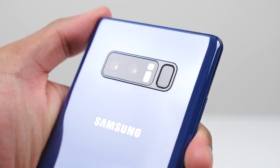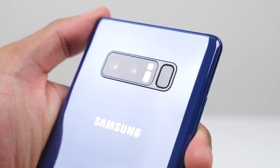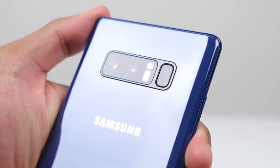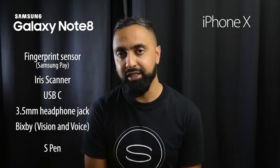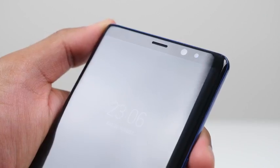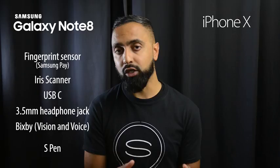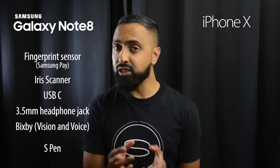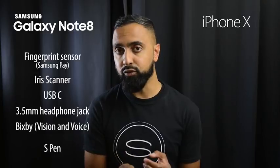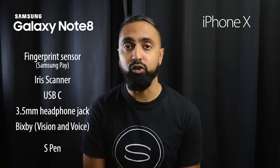Now let's move on to the additional features that both devices have. In terms of unlocking the device, the Note 8 has a fingerprint scanner which is at the back. The position is slightly inconvenient, and this is something that a lot of people have discussed. But you do have an iris scanner, and you also have facial unlock, so you can point it at your face and that is going to unlock. But it's not as secure, and it can be fooled by a picture. Some people have also tried this.